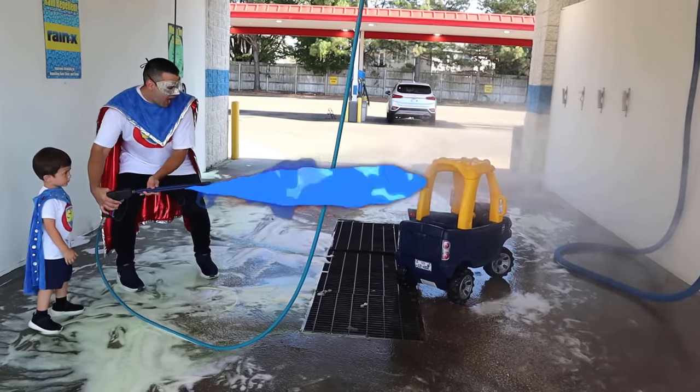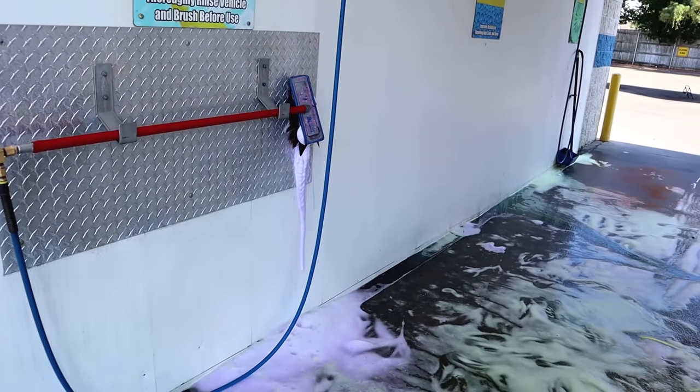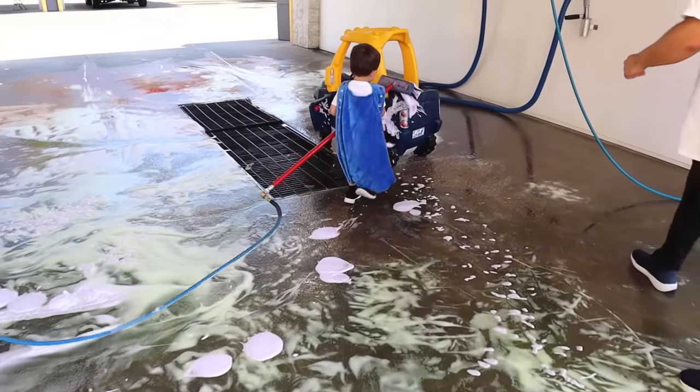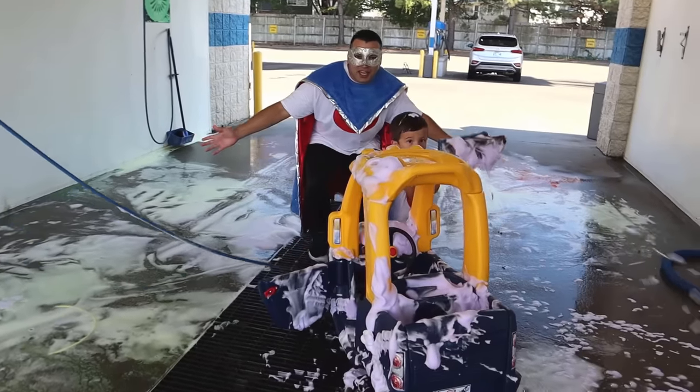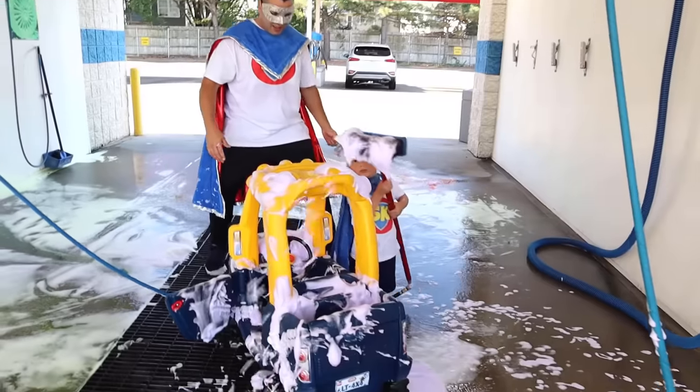The water is moving the car. There it goes. Here it comes, here it comes. Let's go, Super Kid. Wash, wash, wash. Whoa, good job, Super Kid. He's getting soap everywhere. Whoa, don't get me.